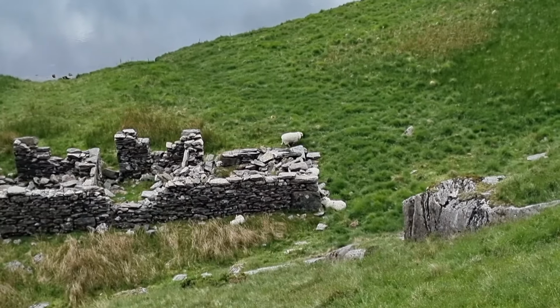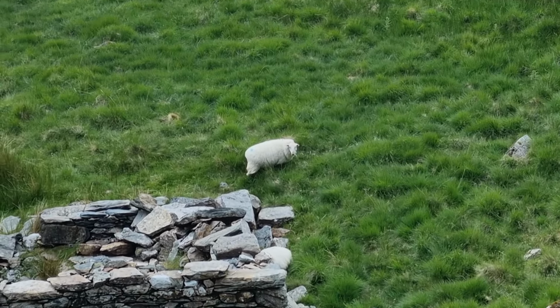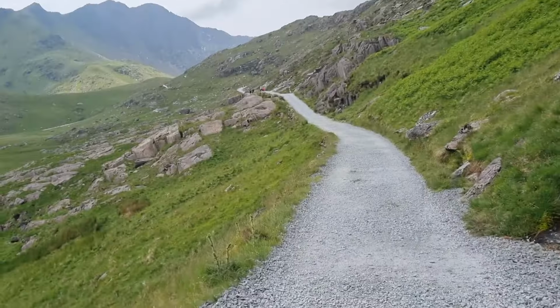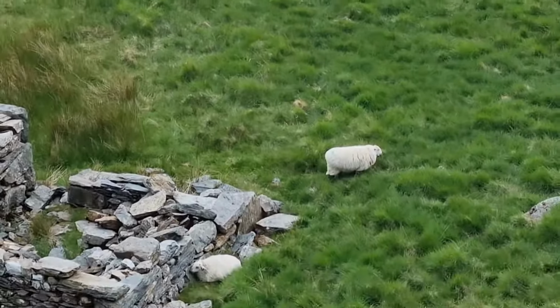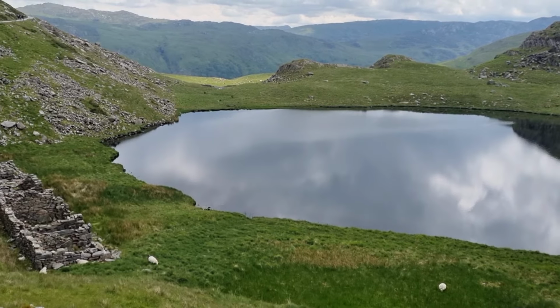If it wasn't so far back to the car, mate, I'd take you home. Don't run away from me. Don't run away. I know the best way to attract him. There he is. That's the downside to being a bit stupid. The Miners Path's quite busy, and sheep didn't pay much attention to. And there's me thinking I sound like a sexy sheep.